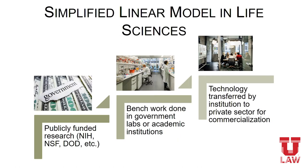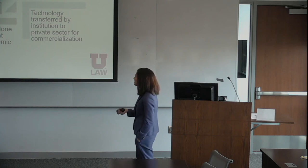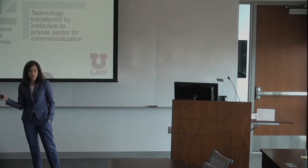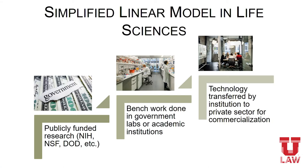All right, so when we're thinking about life science commercialization, moving from basic science to applied science in the life sciences space, we often think of it as a simplified linear model, where we have some publicly funded research, typically the NIH, increasingly NSF, DOD, Department of Energy, and others. A bit more private industry funding these days, and maybe increasingly some of that as we restrict public research funds, that then goes to labs, whether in academic institutions or government laboratories themselves. The bench work is done there, and then that institution transfers that technology out to some private sector commercialization, using the tech transfer administrative tools I mentioned a bit ago.